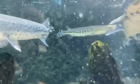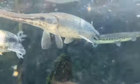And then actually sometimes this tank gets an additional enrichment feeding of live shiner fish that we get once a week. So I'm gonna actually try and target the gar now.